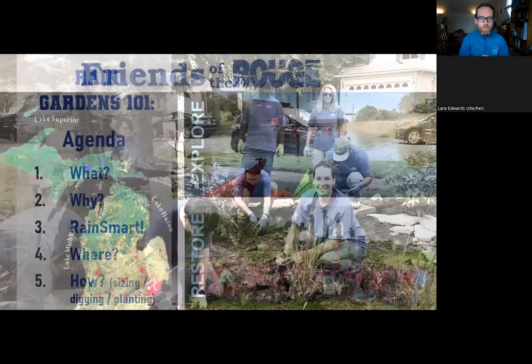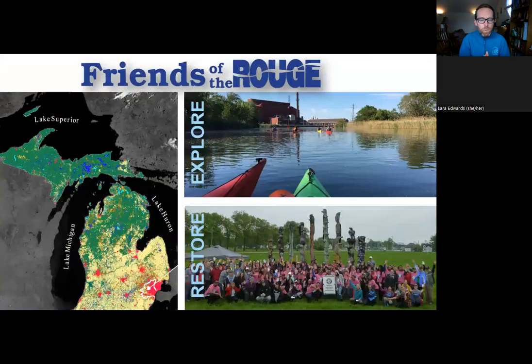need to be successful. A little bit about Friends of the Rouge. Friends of the Rouge is a nonprofit organization founded in 1986. We're located in Southeast Michigan. You can see the white outline on the map over there. Those are the lands that drain to the Rouge. Red is urban areas. This is one of the most urbanized rivers in Michigan and in the United States.